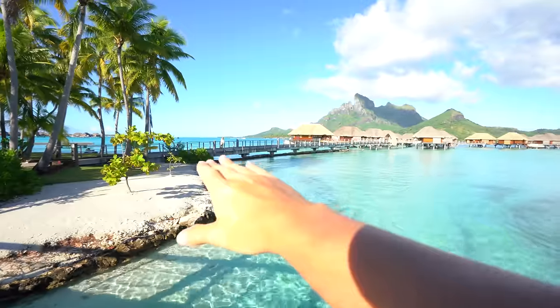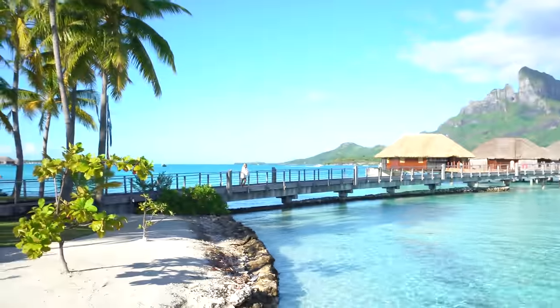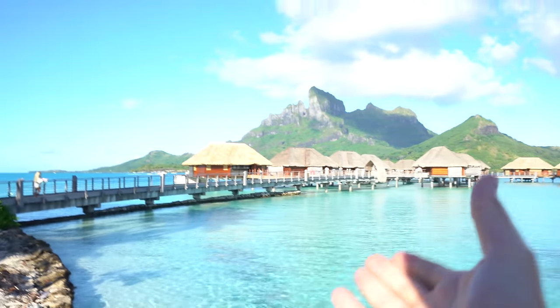So it's hot. We're currently out here trying to shoot this bridge. But we have to wait every time a worker or other guests walk by, because we want this to be a completely open shot. Like nobody else there, like you're the only person on the planet. So this is a part of it, just waiting. But this is the best view I've ever seen.